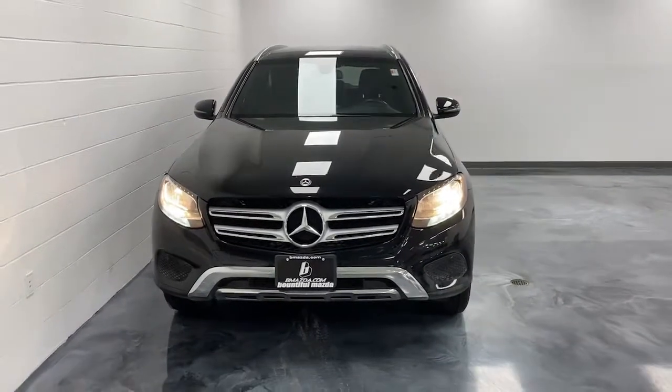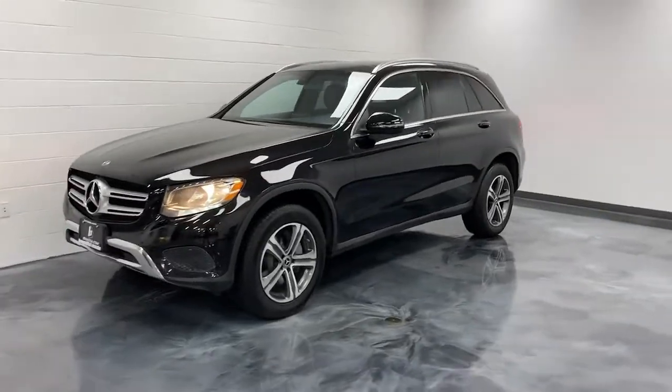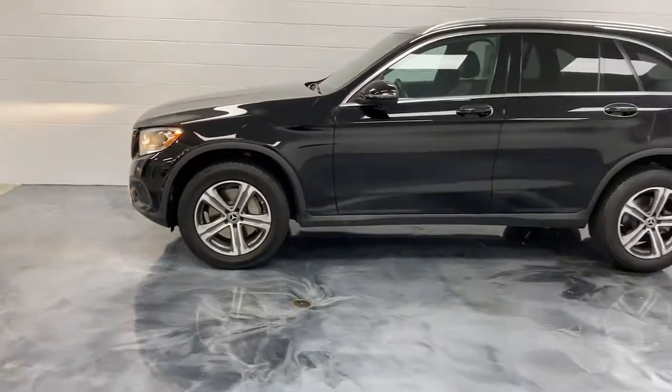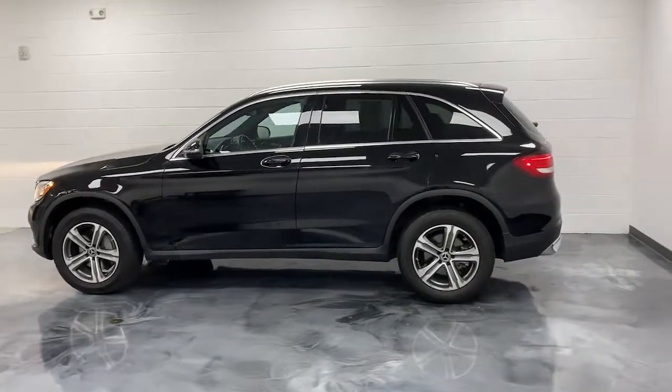Picture yourself in the 2019 Mercedes-Benz GLC. With less than 60,000 miles on the odometer, this vehicle provides excellent value. Enter the artful world of premium luxury and muscular performance when you take the wheel of this GLC 300.